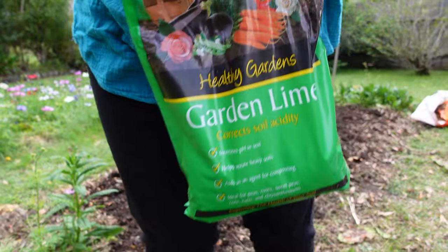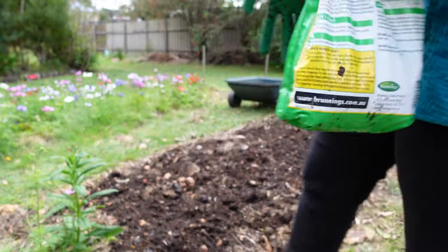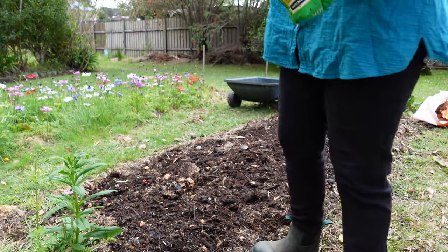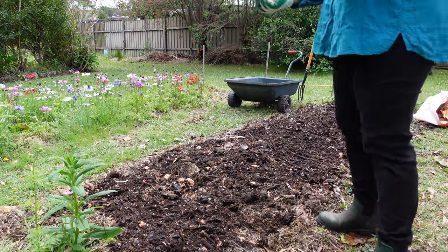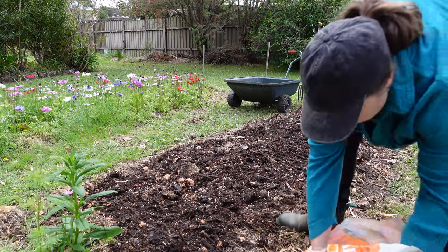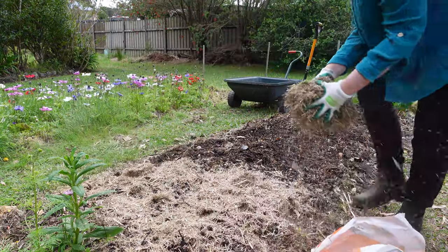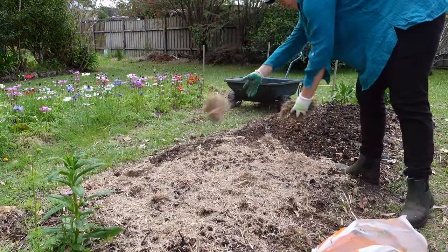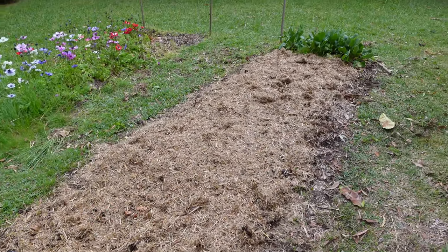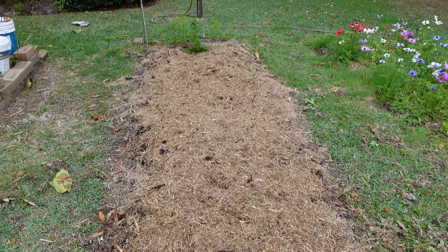I am also adding some garden lime. I usually add this whenever I am planting or redoing any of my garden beds, and that's just to raise the pH levels a little bit. We have very acidic soils in our area, and adding this is just going to add a little bit more of that alkalinity that I need to have a more balanced pH in our soils. Often when you add compost, it is going to be acidic, particularly if you're using a rough compost. So that's why I like to use garden lime, just to sweeten up the mixture a little bit and to balance that pH.